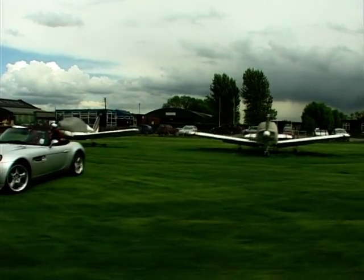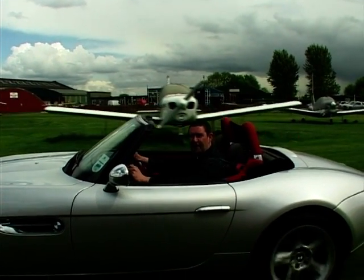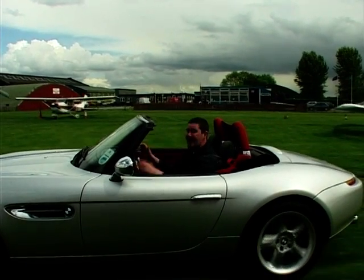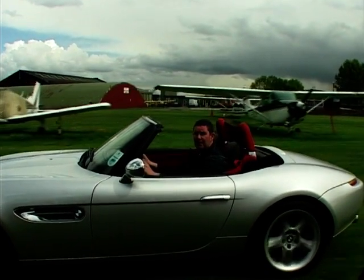Now, there are very few cars that offer anything like the thrills and spills of flying a plane. But I reckon this Z8 must come pretty close. But it is 80 grand, and for that you only get a left hooker. So I guess, well, if I've got that much money, I'll just keep it in the south of France with the villa.